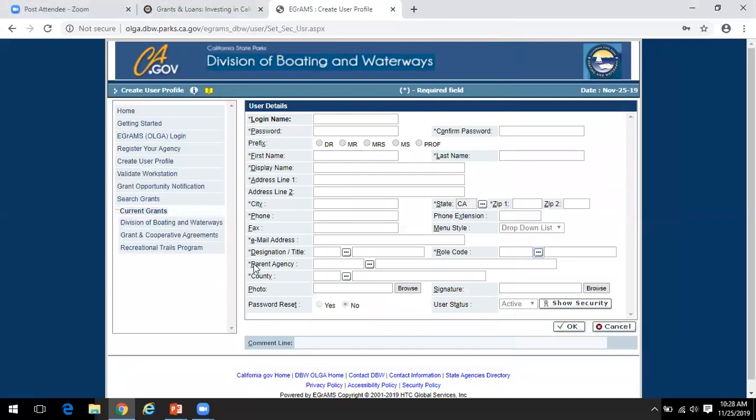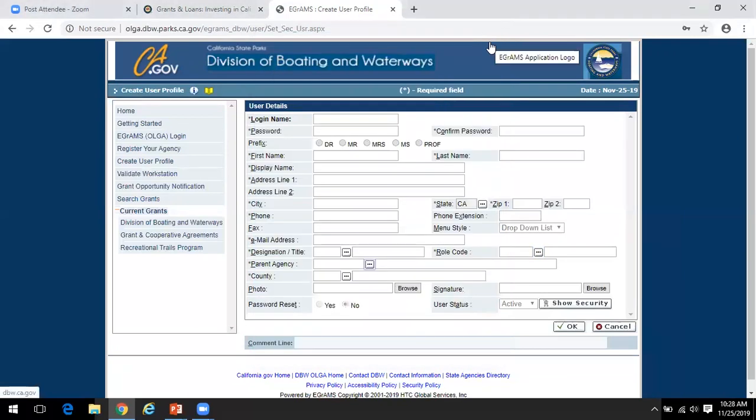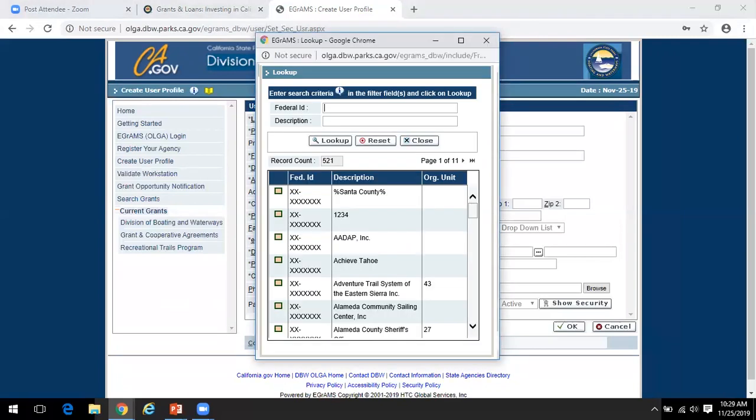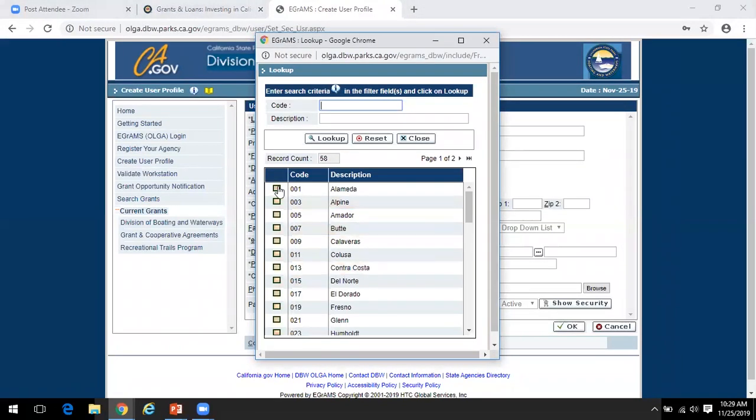Then the next field that we want to point out is the parent agency lookup menu. You will use this menu to select your agency either by the wildcard method with the % signs or by scrolling through the pages. Here, you do want to choose your parent agency, click the box next to your name, and the window will close. Select your county by clicking the lookup button.